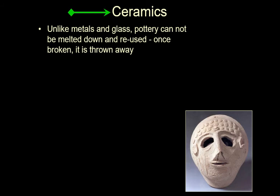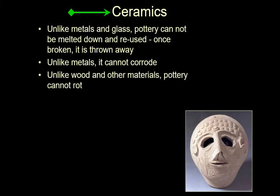So, pottery, unlike metals and glass, cannot be melted down and reused. Once it is broken, it is thrown away. Unlike metals, it cannot corrode. Remember all those oxides of iron and copper and sulfides of this and that. Pottery doesn't do that. Unlike wood and other materials, textiles and things like that, pottery doesn't rot.